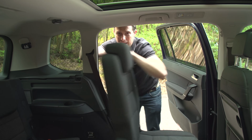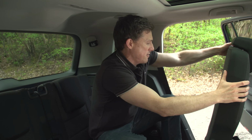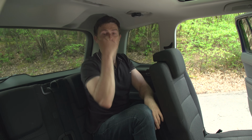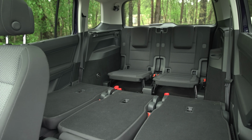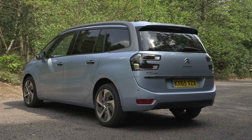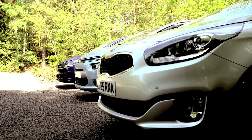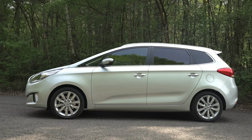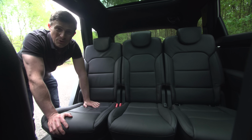Getting into the very back is easiest in the Touran, and even when you're in the cheap seats, you don't feel like a second-class citizen because headroom's actually all right. It's not just the space that's important on these cars though, how easy the seating system is to operate also matters. So, we're going to have a race. Though not that kind of race, a race transforming these cars into van mode. 3, 2, 1, go!